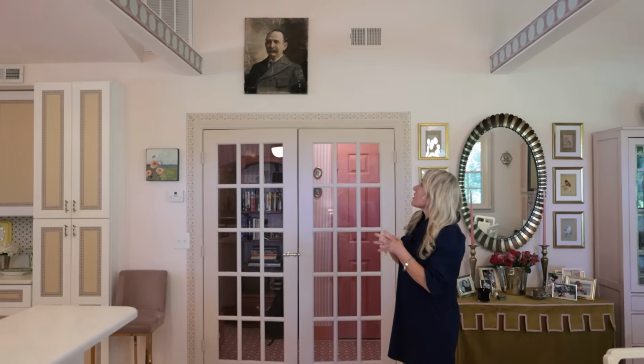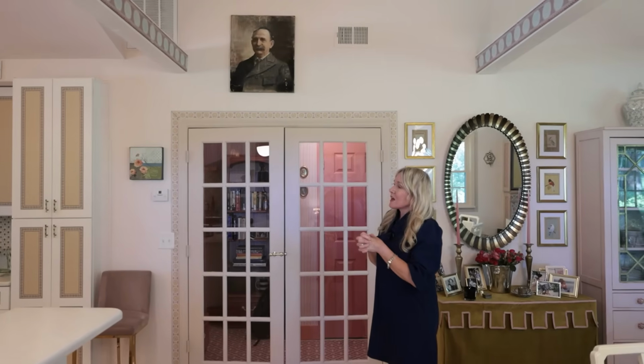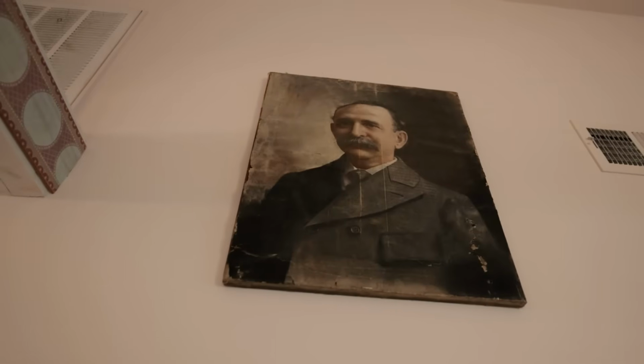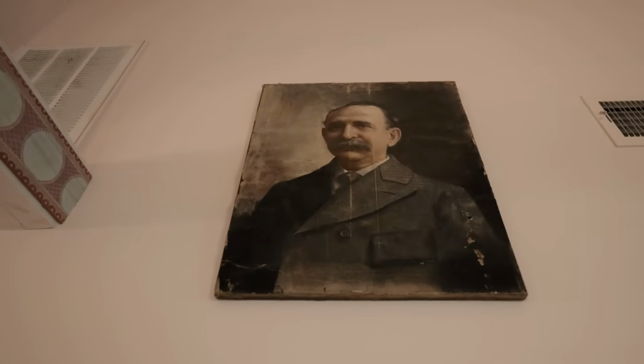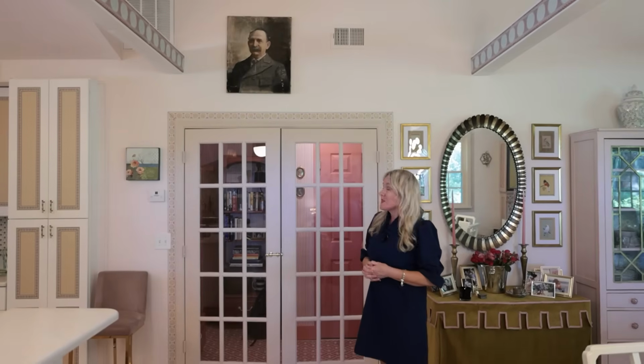There's no signature. I've called the Historical Society of New York. I don't really have any idea of who it is or what year it's from. I love it, and it's gone to every house with us. It always gets a very prominent space.